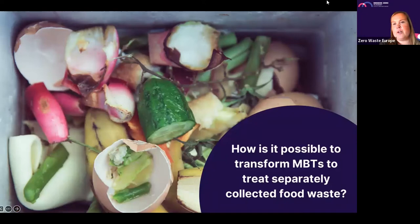Thank you for the lowdown. Could you first tell us a little bit, like, how is it possible to transform an MBT to treat separately collected food waste, and what has happened in this plant in particular?